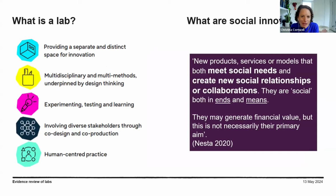So first of all, we had to ask, well, what is a lab and what do we mean by social innovation? And actually, as some of you have pointed out in the chat, even defining what a social innovation lab is is not entirely straightforward. We saw a real diversity in terms of form and function, as well as teams using really similar approaches that don't necessarily use the language of labs.